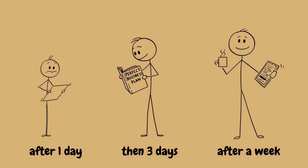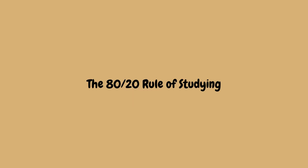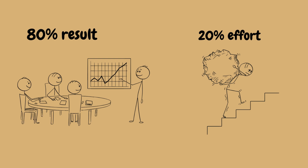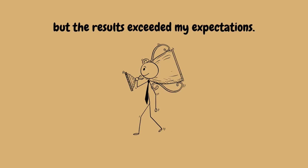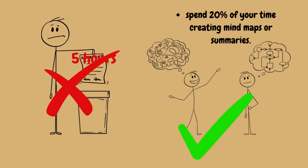The 80-20 rule of studying. Ever heard of the Pareto principle, also known as the 80-20 rule? It states that 80% of results come from 20% of the effort. In studying, this means that a small portion of your study techniques will give you the biggest results. Identify the key 20% of study strategies that actually help you retain knowledge and focus on them. For example, instead of rewriting notes for hours, spend 20% of your time creating mind maps or summaries.